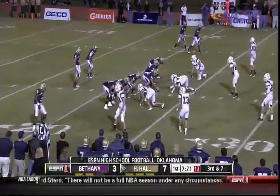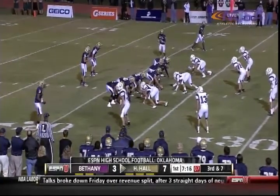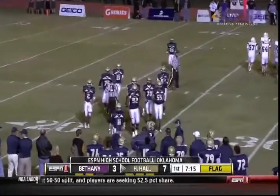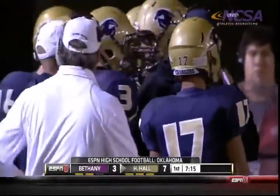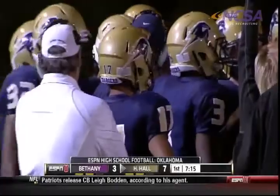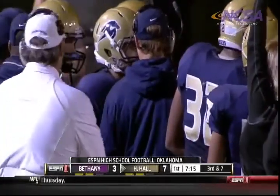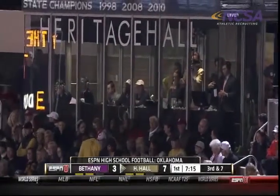3rd and 7. Sanders split out to one end. Shepard split out to the other. And now we're going to have a flag on the play. Timeout, Heritage Hall. A timeout taken first before the flag. And the timeout taken by Heritage Hall. And that's a smart play on the sideline for Heritage Hall. Keep in mind, we mentioned that head coach Andy Bogert is actually right to the right of us in the press box, so his assistants are handling the game management on the sideline, and they knew they were going to have an illegal shift there. Call the timeout, regroup, don't take a penalty there. You're already sitting at 3rd and 7.